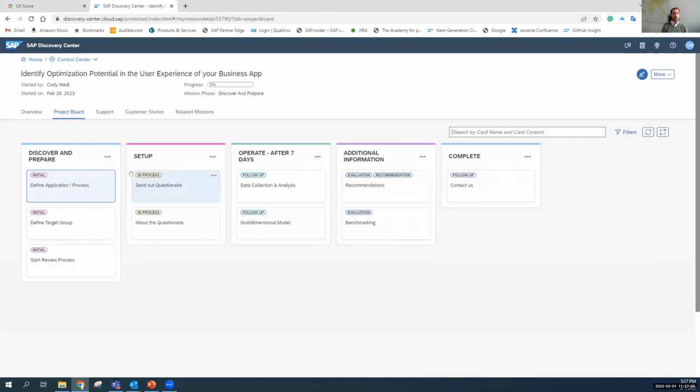How you would do that is you would start your mission. An email goes directly to me, directly to Andreas. We'll set up a tenant for you, and you can go through, following the mission here. We built it to be intuitive and relatively straightforward, but we're always here to help you all the way through this process.